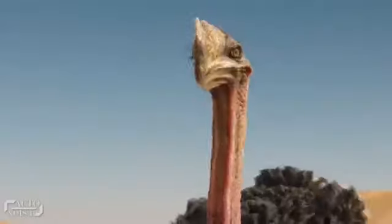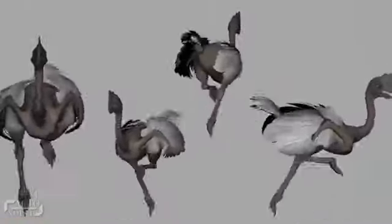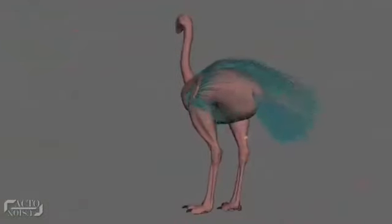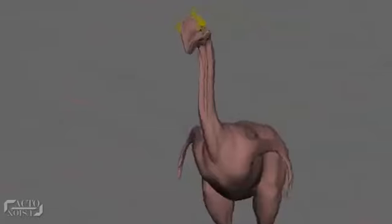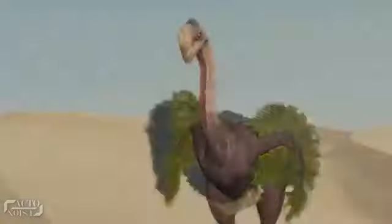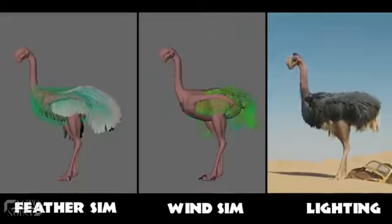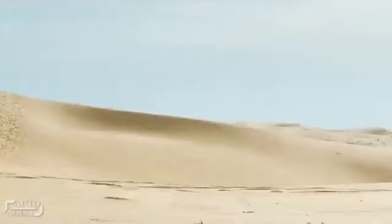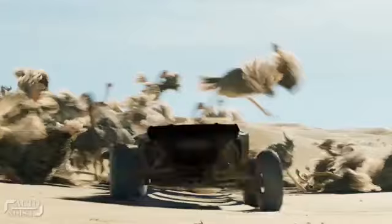The feathers of each bird had their own dynamics and the artists could control it. The environment was windy, so they wanted the wind to be blowing right through the feathers and for them to feel alive. So the team generated all their footprints, feathers, and their interaction with sand and dust. In all, the movie involved more than 1,900 VFX shots to make the film look realistic on screen.